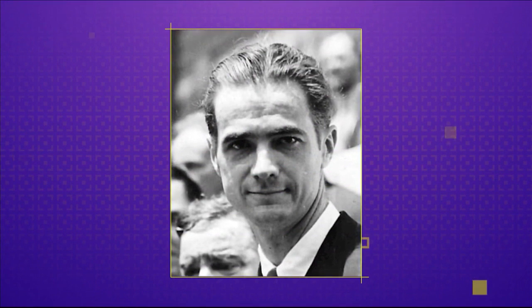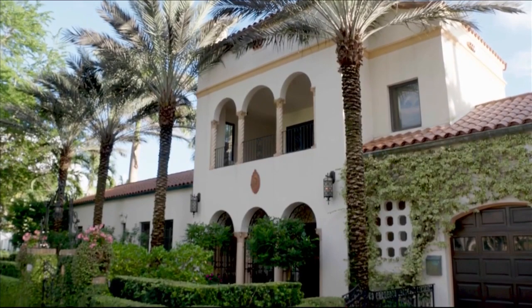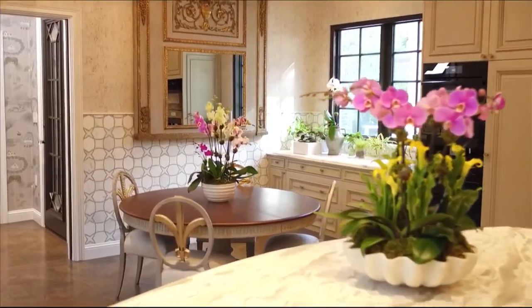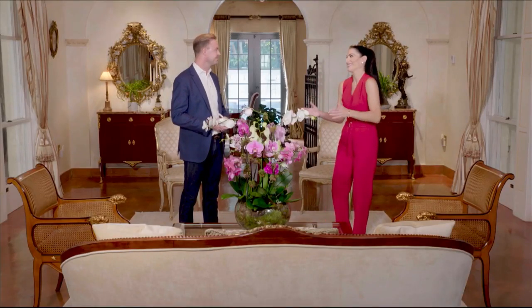Wow. So it was the cousin of Howard Hughes that actually ended up living in this home. So a lot of famous people throughout a good period of time have actually stayed here. So truly a rich history. Absolutely. Not just beautiful, but great history in this home.